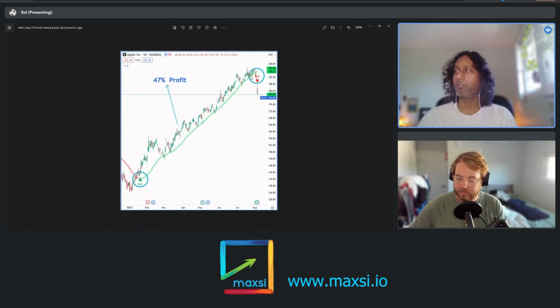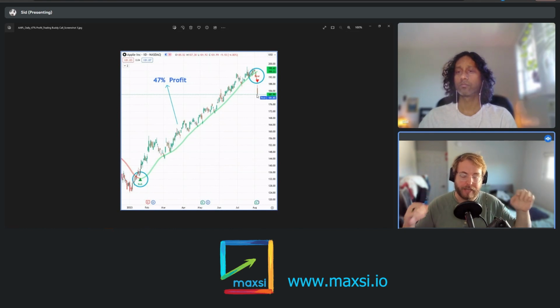So last week we saw a bear signal. We still need the band to flip red, but that's probably going to happen soon. It was just a very bearish close. I think our first indication of the flip here is that bear print without the red flip, but we are already 47% in profit.